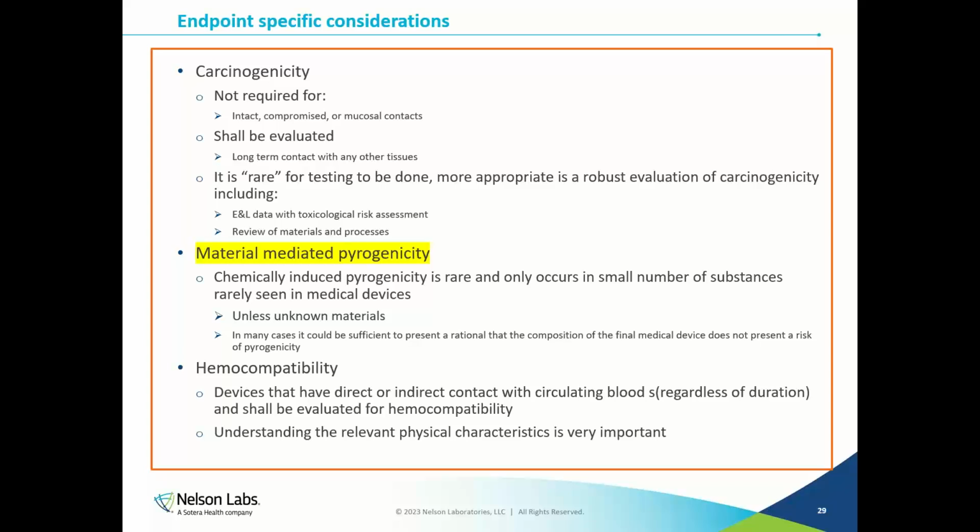Yeah, and as you said, Thor, it's really nice to see a win here in the world of MMP. Kelly Coleman's work, as Thor mentioned, actually was awarded the Best Medical Device Poster Award this year at Society of Toxicology. So definitely a good amount of progress there in MMP, as you mentioned, unless you have unknown materials.